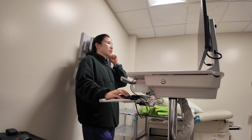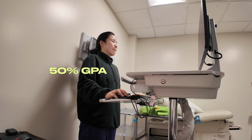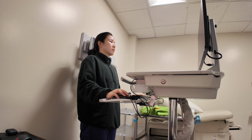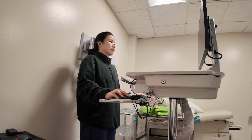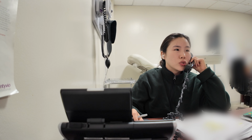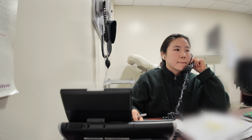Nursing admissions would then take 50% of your GPA and 50% of your entrance exam score and rank you. Usually, it is the top 100 to 150 people that get into the program, so it is quite a competitive program to get into. Overall, nursing school is very hard and you gotta put in the work to pass.